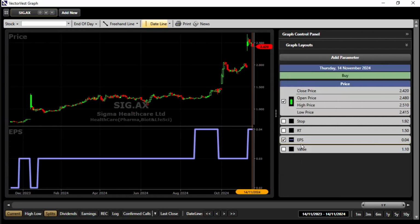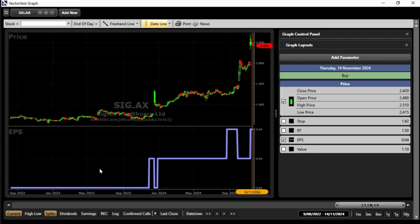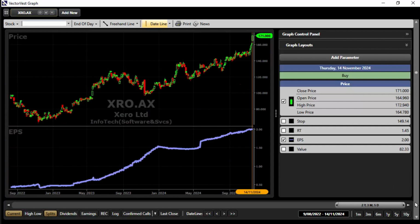So earnings per share. It's a 12-month leading forecast on the earnings for a company. And what we've seen over the years, of course, as earnings increase, so here it is, they started to pick up, goes the share price. Not a bad one. Let's see if we can get a smoother correlation.